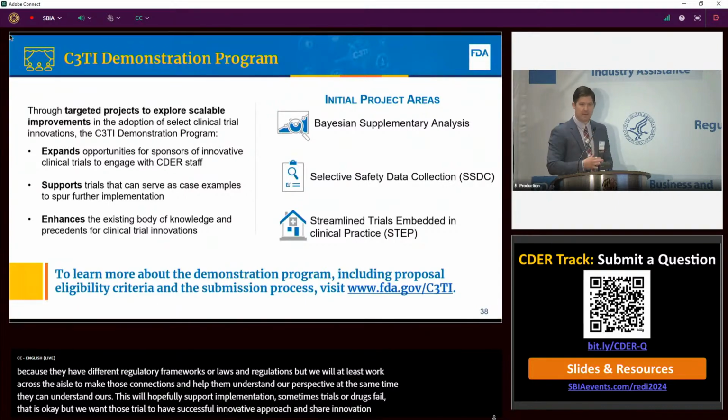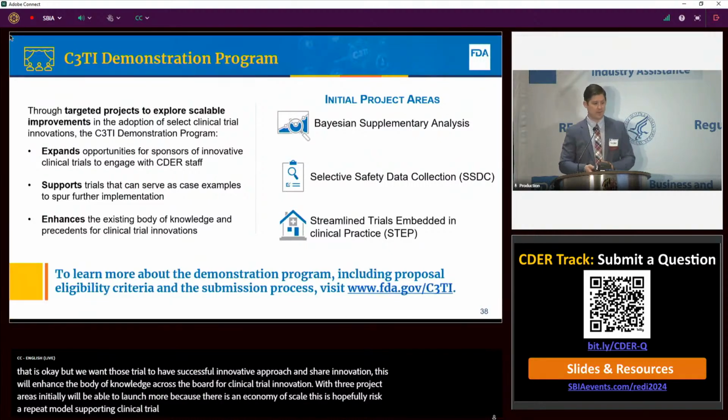As I mentioned, we have 3 project areas. Initially, we'll hopefully be able to launch more because there's sort of economies of scale. This is hopefully a rinse and repeat model for supporting clinical trial innovation. So after these 3, we have a few demonstration trials lined up. We can move into other areas.